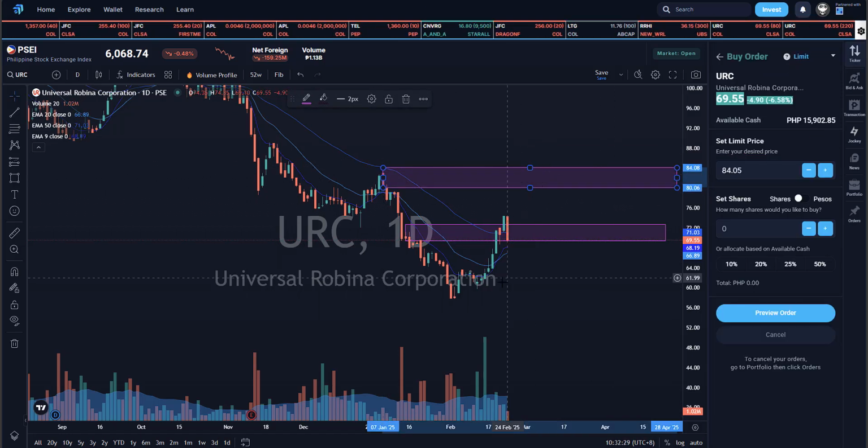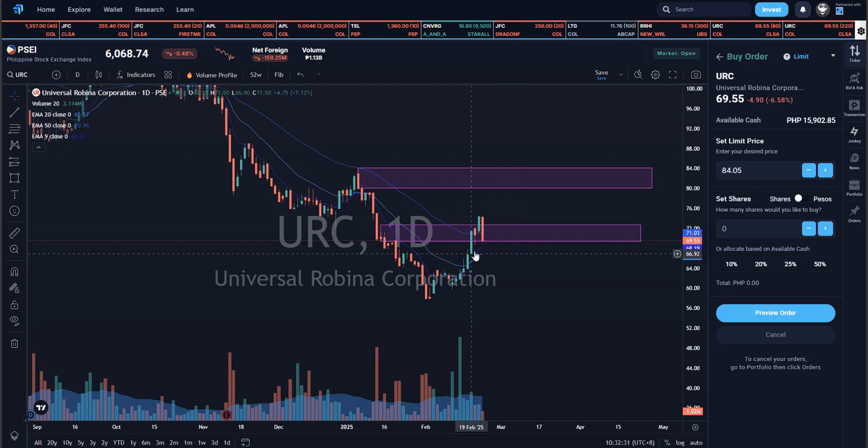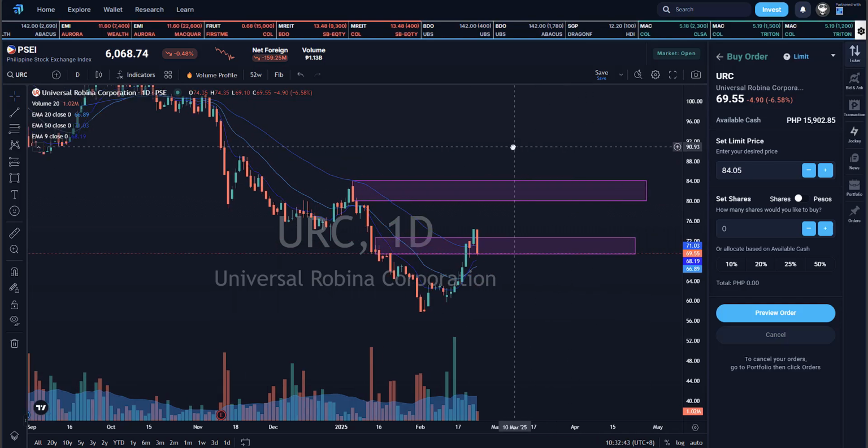to 85 range, right? So if you've been able to buy at 65 to 70, that would be significant upside already at 80 to 85. So it would have a more challenging time to surpass this range. So let's see.